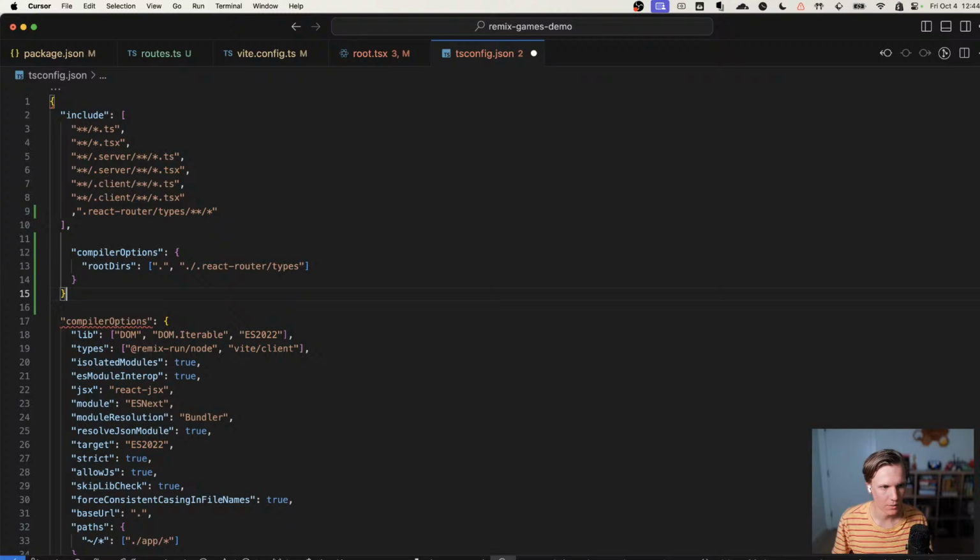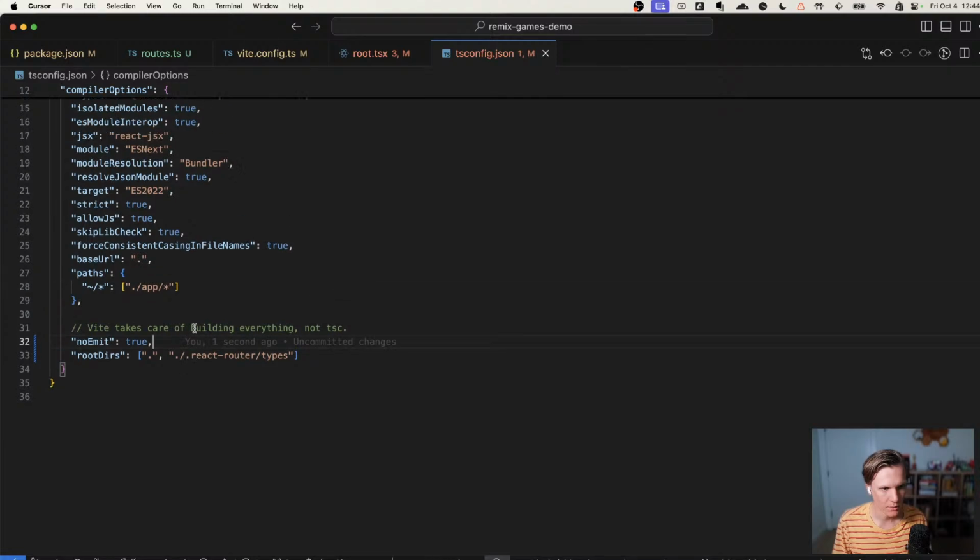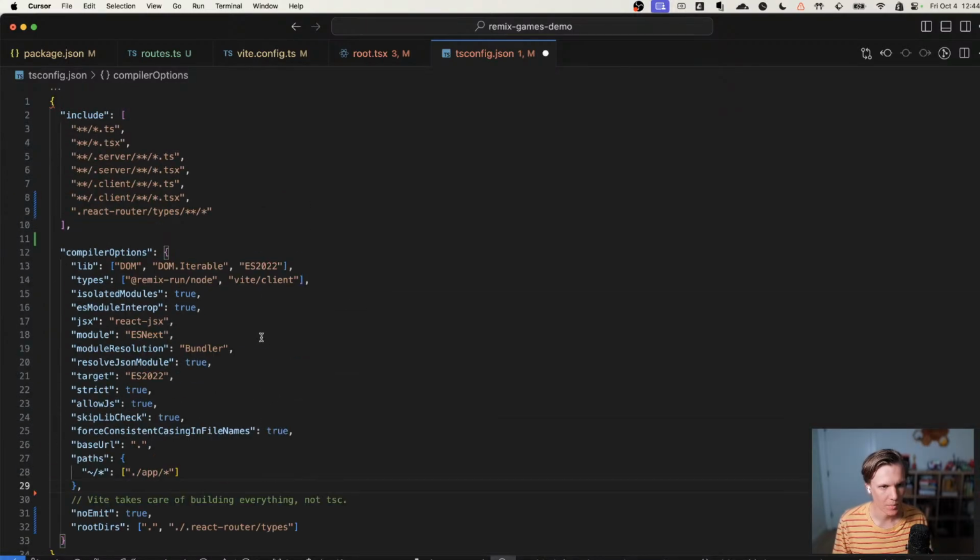And then the routers go down here. The reason we need all this stuff is, did I do it all right? Yeah. This is hopefully fine. I don't know, this is a little old. I think it's all fine. So yeah, we need to include the .react-router/types. That's a new thing.